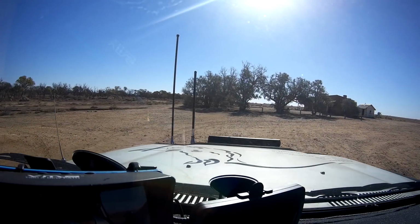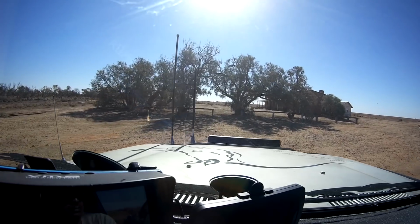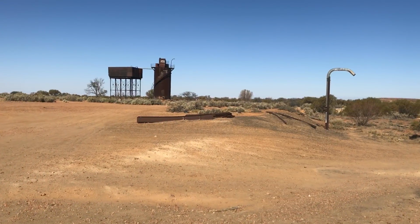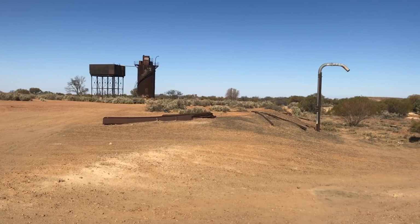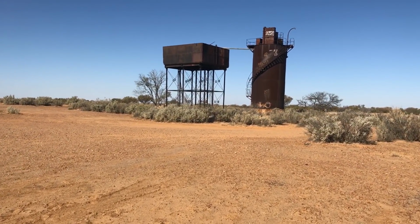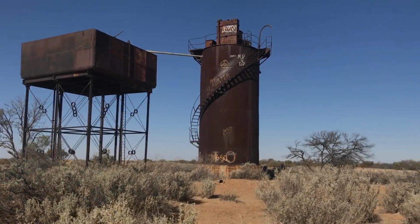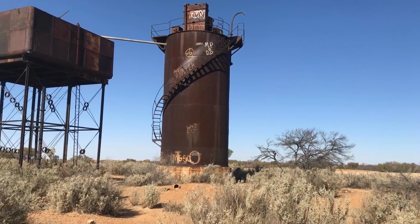So what they did was they pumped this water into a desalination plant, and then it was the desalinated water they used. Left of the screen is the desalination plant and storage tank. So the big rectangular tank, I assume that's the storage tank, and the round cylindrical structure is the desalination plant.